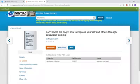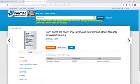Occasionally it might say that it's not available for hold, and that's for a variety of reasons. Usually it's you're trying to put a new item on hold from another library and they just won't allow it. Most libraries don't allow their new items to go out to people who aren't their own patrons, just so their patrons can get it first. We do that as well.